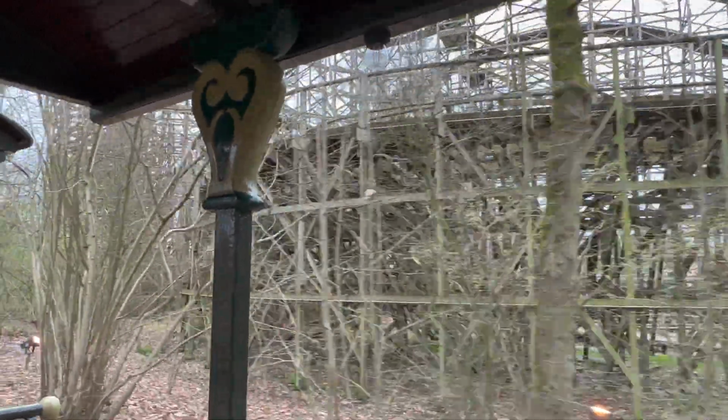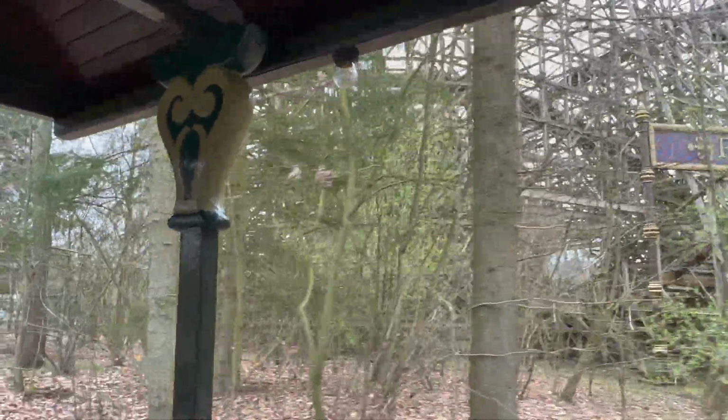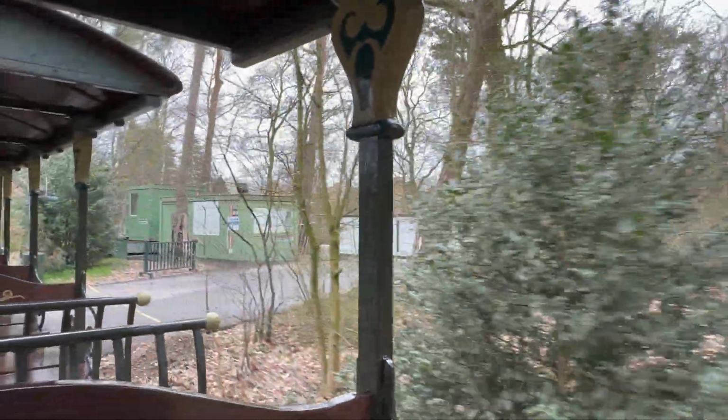And there's a very cool effect if you win when you come back in the station. But I think you have to discover that for yourself, or watch another on-ride video. You'll see that there too.